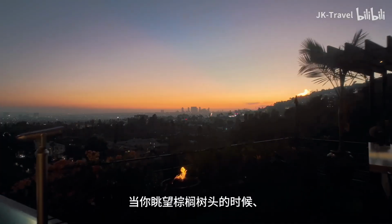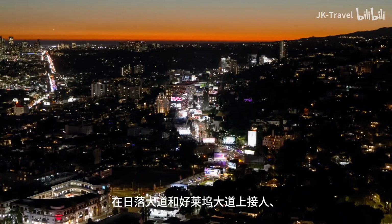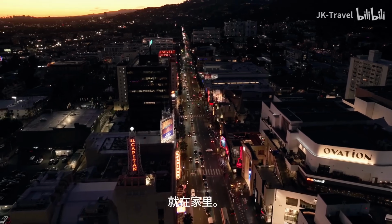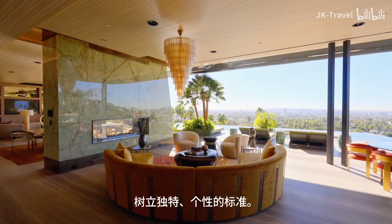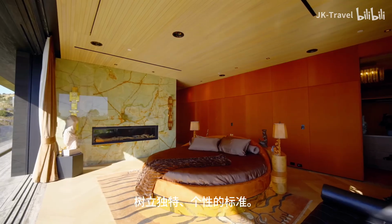And when you stare out right over the palm heads, it's like you could literally pick people off Sunset Boulevard and Hollywood Boulevard, and you could pick your favorite places to go in the city right from the house. You're that connected to the city. Our goal was really to have this home set a standard of uniqueness, individuality.